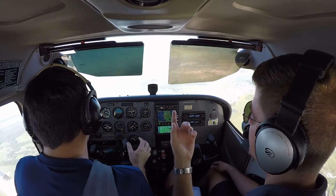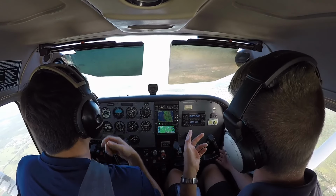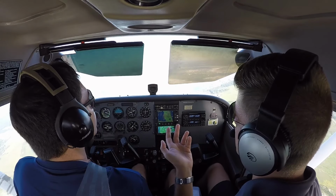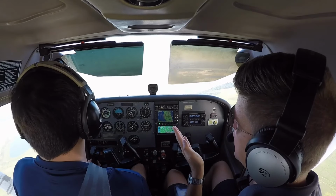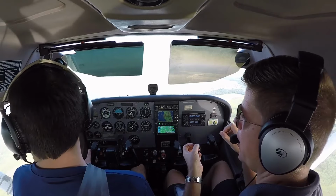The fuel pump, that's mixture as fuel again, or whatever, right? Maybe it comes to life, maybe it doesn't, okay? Master and mags, that's it. Now at this point, we're at 1,700 feet. Probably not a lot of time to do the rest of everything, right?